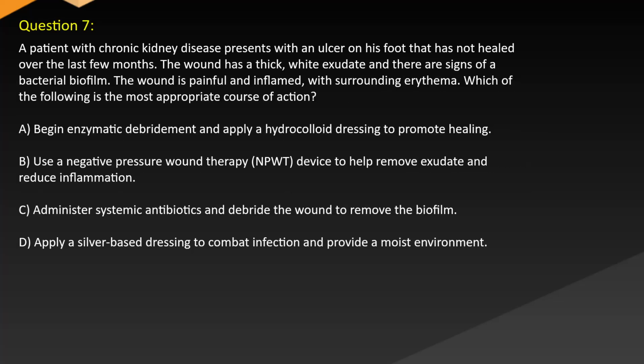Question 7. A patient with chronic kidney disease presents with an ulcer on his foot that has not healed over the last few months. The wound has a thick white exudate and there are signs of a bacterial biofilm. The wound is painful and inflamed with surrounding erythema. Which of the following is the most appropriate course of action?